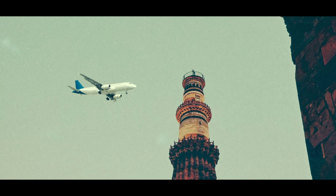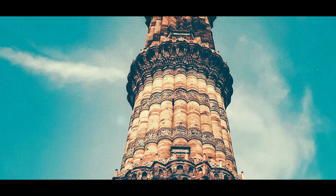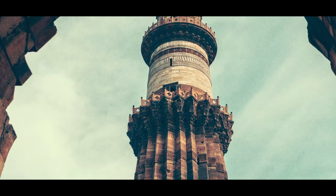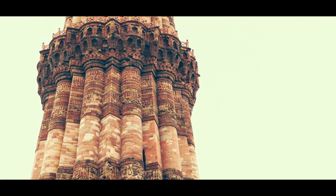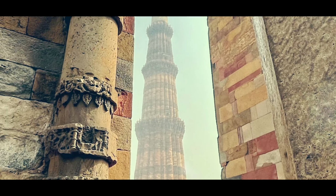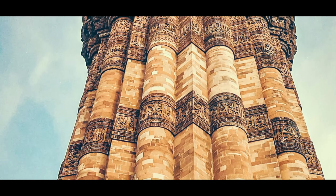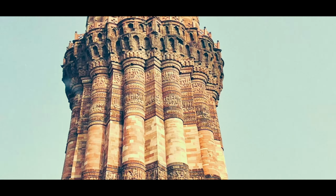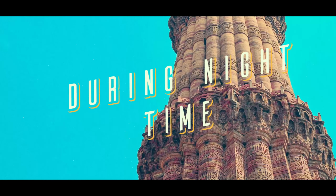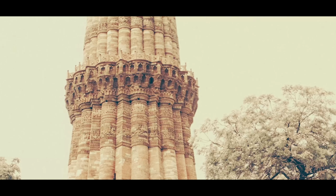The 5 stories of the tower are each surrounded by a projecting balcony and supported by stone brackets. The surrounding Qutub complex also features the Quwwatul Islam Mosque, Alai Darwaza, Alai Minar, the tombs of Iltutmish, who was the successor of Qutbuddin Aibak, and Alauddin Khilji, who was a ruler of the Khilji dynasty, as well as the Iron Pillar, famous for its high resistance to corrosion. During night time, the monument is illuminated by soft golden lights, which add to the glory and charm of its beauty.